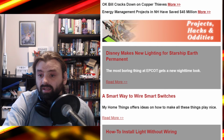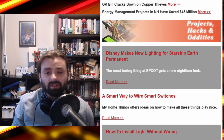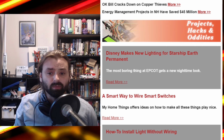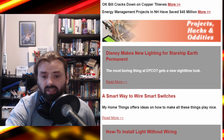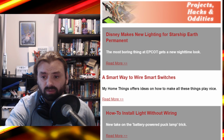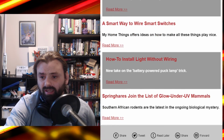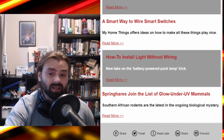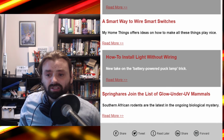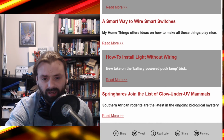In projects, hacks, and weirdness, Disney has updated the lighting on the exterior of Spaceship Earth. The single most boring thing about Epcot at least looks better at night. We also have a new way to wire smart switches from My Home Things on YouTube, offering just some cross-compatibility ideas. And we have a new take on the battery-powered puck lamp trick from a how-to. And springhares, a South African rodent, are the latest to join the long list of mammals that glow under UV and we don't know why.